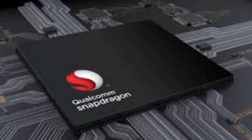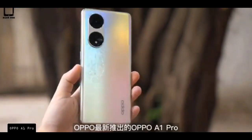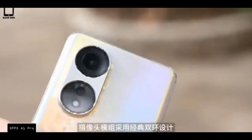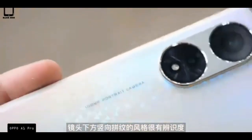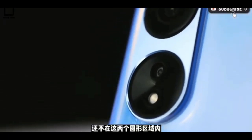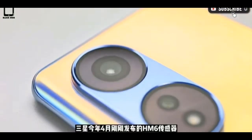The main highlight of the Oppo A1 Pro is its screen. It flaunts a 6.7-inch centered punch-hole curved OLED display. The FHD Plus panel offers 10-bit color depth, 120Hz refresh rate, and 950 nits peak brightness level. The panel supports 2160Hz PWM dimming and 4096 levels of brightness. It can cover 100% of the DCI-P3 color gamut and has a 93% screen-to-body ratio.